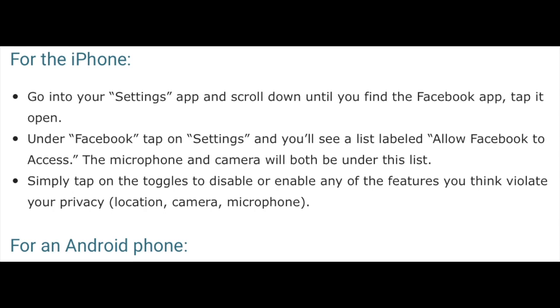If you have an iPhone, go to your Settings app and scroll down until you find the Facebook application, tap Open, under Facebook tap on Settings, and you'll see a list labeled Allow Facebook to Access. The microphone and camera will both be under this list. Simply tap on the toggles to disable any of these features you think violate your privacy: location, camera, microphone. If you're a little bit more like me, maybe you don't trust Facebook even if you change the settings. That's okay, we have solutions for that too. You could buy these Avery color coding label dots, and you could just put them on the front and back cameras of your phone and you should be covered.